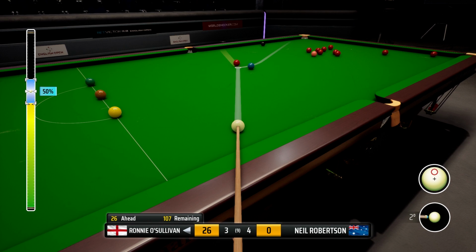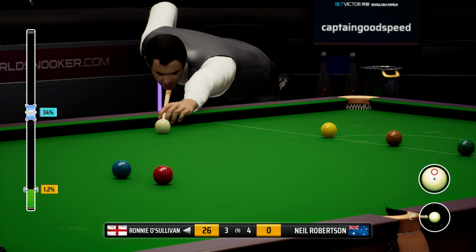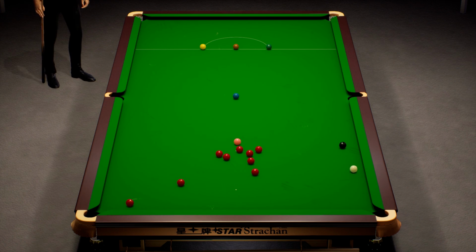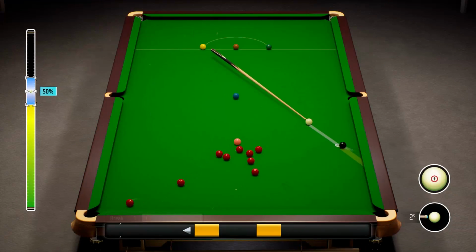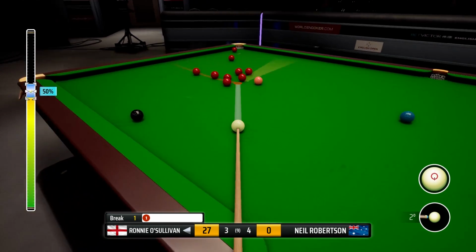I wasn't expecting that. So we come to the table already 26 points up. He's lining this up into the right middle pocket. That's a great pot. Wonderful shot. We could take the black on here. 1. Not the craziest shot in the world. Drop that in.